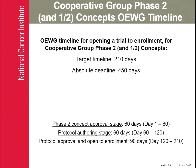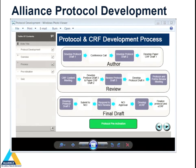For phase 2s, it's faster. I don't know why it's faster. It's the same amount of work. In most instances, randomized phase 2s are just as complicated as phase 3 trials, but there it is. 60 days to get the concept approved, 60 days to author the trial, and then 90 days to get the trial up and running. Phase 1 and phase 2 are the same.